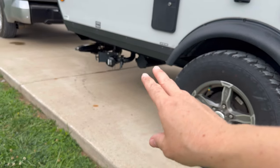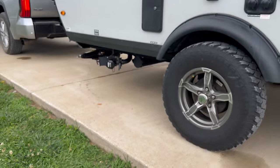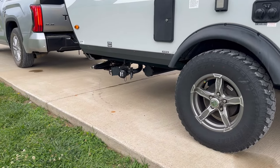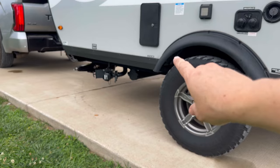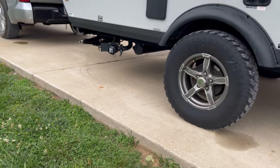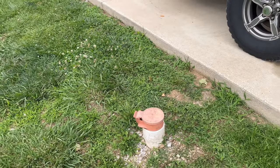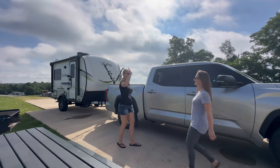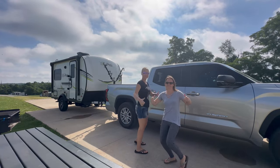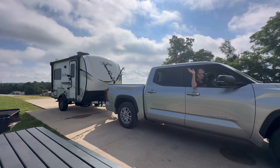And I emptied the black tank, so everything's closed. All the valves are closed and the hose, where the hose lives, is locked, and the area is clean and closed. Yeah, ready.